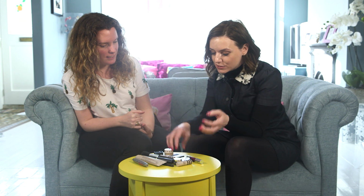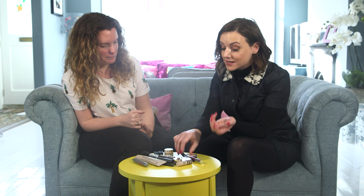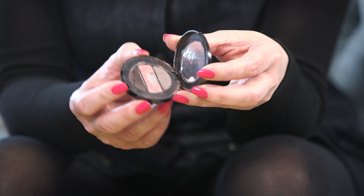Okay, it's not very much, but that's no bad thing. There's nothing wrong with a pared down makeup bag, but what strikes me about this is that some of the products look quite old and grubby. Yeah. And that's really, really common. I see this all the time. People don't really change up their makeup so much. So for example, this has definitely had its day.